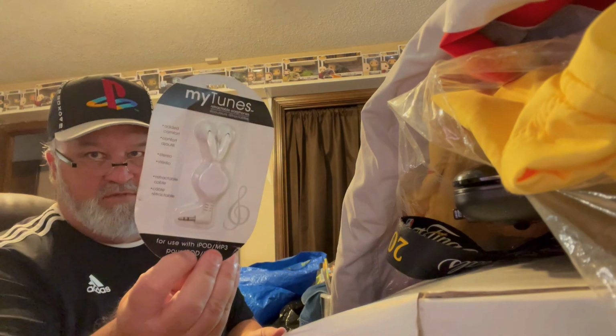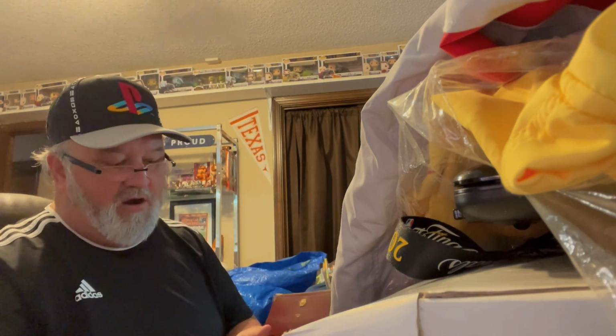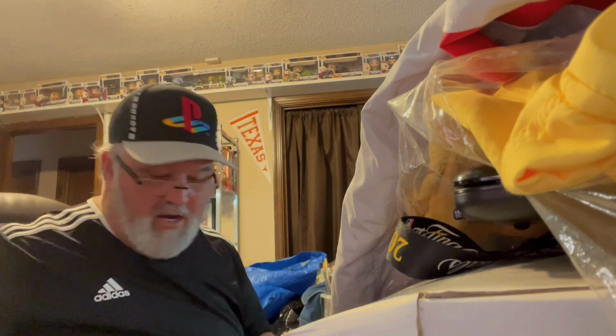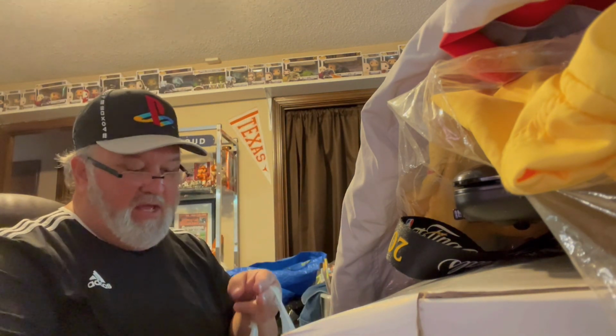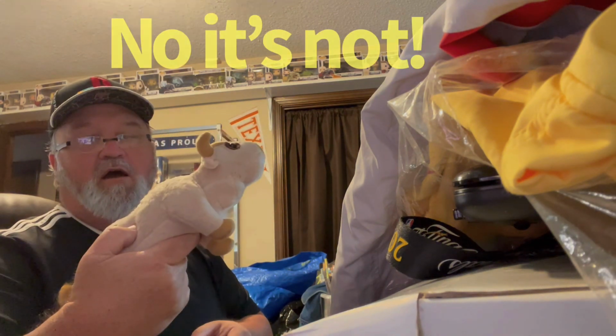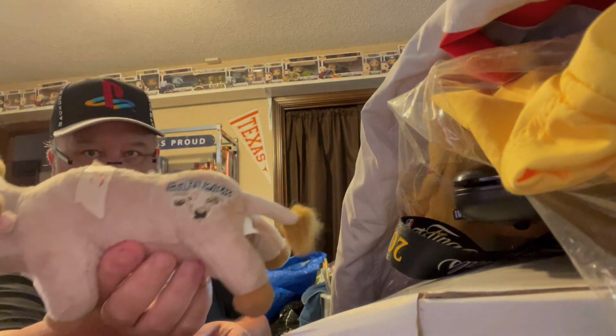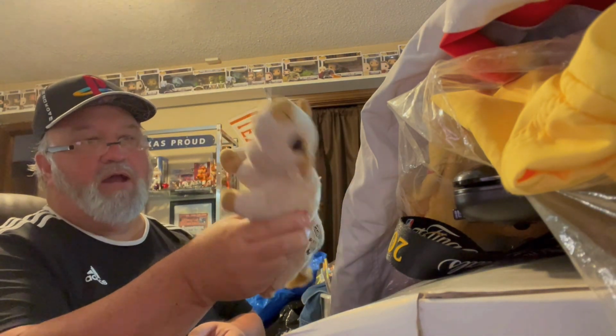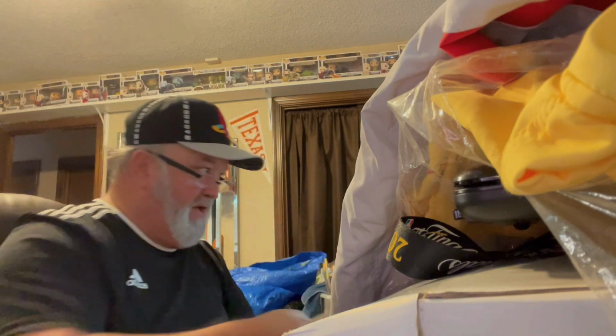My Tunes. This is just miscellaneous stuff that she had for 50 cents. These are the cards that go with the poker chips. So that's pretty cool, and probably ought to keep that close by. I saw this guy. That's the only stuffed animal I picked up, but this is White Magic. Was a famous bull, and PBR, professional bull riders. So I'll figure that out.